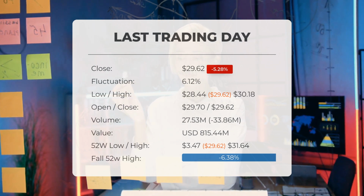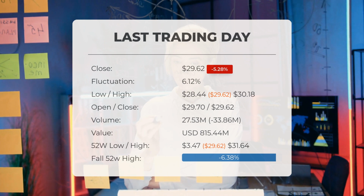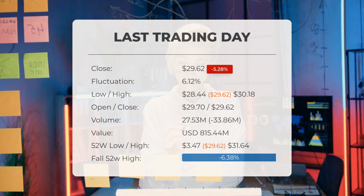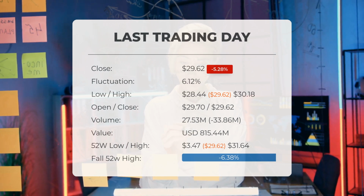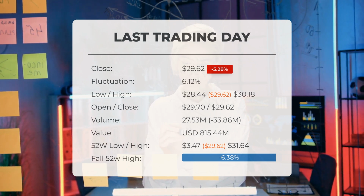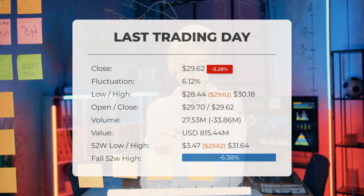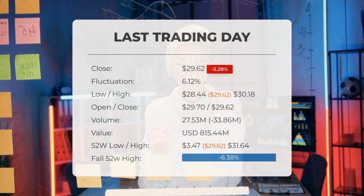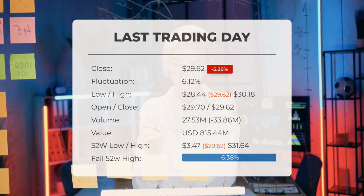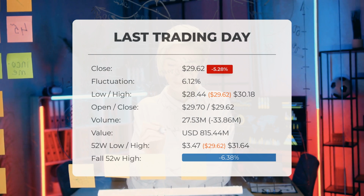The price has declined in 7 of the last 10 days, but remains up by 2.85% over the past 2 weeks. Interestingly, the trading volume decreased on the last day in tandem with the stock, which is generally a positive indicator, as volume should align with stock movement. On that last day, trading volume decreased by 34 million shares, with a total of 28 million shares traded, amounting to approximately $815.44 million. Over the past 52 weeks, the highest recorded stock price was $31.64, while the lowest was $3.47. Currently, the price stands 6.38%, or $2.02, below the 52-week high of $31.64, which is also the all-time high for the stock.